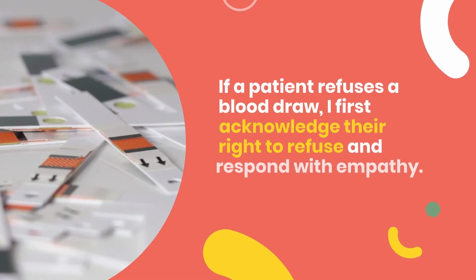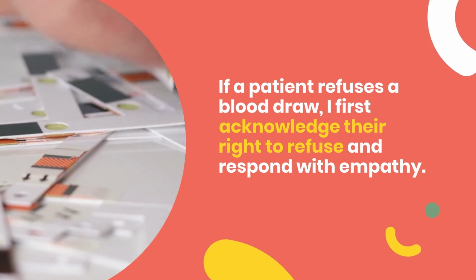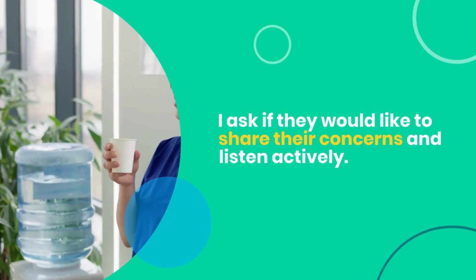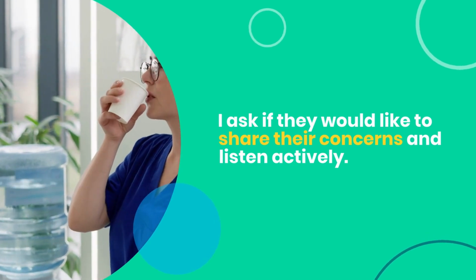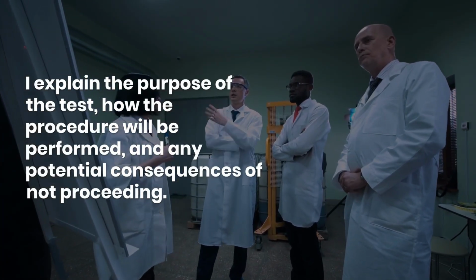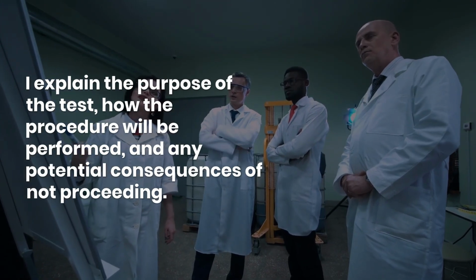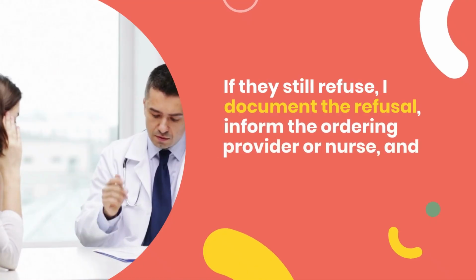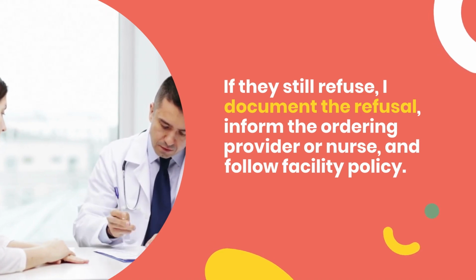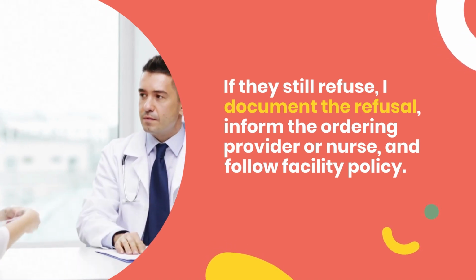If a patient refuses a blood draw, I first acknowledge their right to refuse and respond with empathy. I ask if they would like to share their concerns and listen actively. I explain the purpose of the test, how the procedure will be performed, and any potential consequences of not proceeding. If they still refuse, I document the refusal, inform the ordering provider or nurse, and follow facility policy.